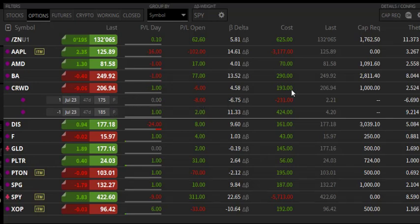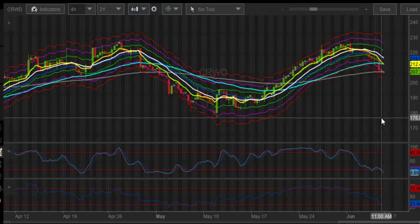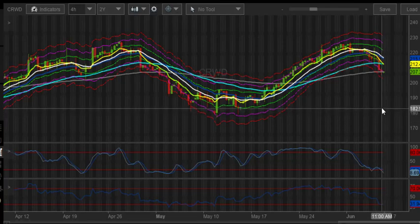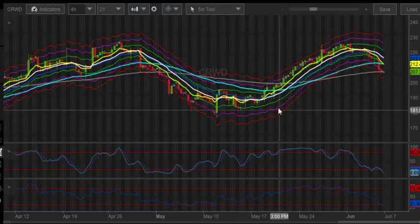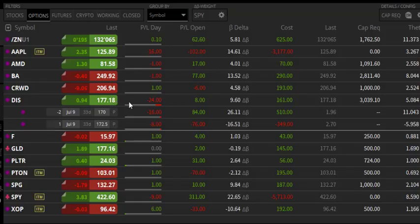And you can see I got almost a $2 credit for a 10-point wide spread, so risking around $800 here, which would give me a break even all the way down at 183. And looking at the chart, you can see 183 is all the way down here, back at the previous lows that we saw in the middle of May. And even if we got anywhere near that point, I expect to see a bounce, as we did find support in that level before.